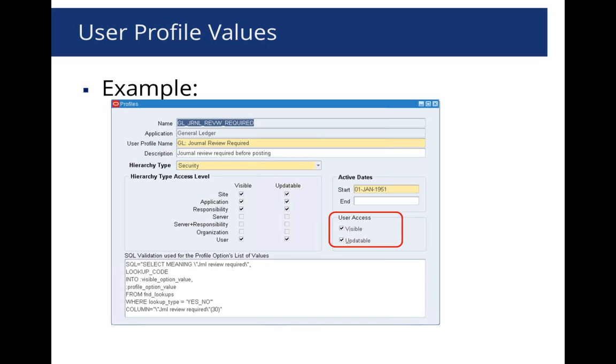But on the right-hand side here, you see this user access, and where it shows as updatable on the lower right-hand side, I've got it highlighted in red. That means it can be maintained through the personal profile values or the user profile values form. On the left-hand side, you see this hierarchy type access level box. That would indicate where it can be maintained through the system profile values form, which is typically done through the application administrator or security administrator. So you can see that the security administrator can maintain it through the system profile values form, but as it relates to this particular risk, it also can be maintained by the user through the personal profile values form.